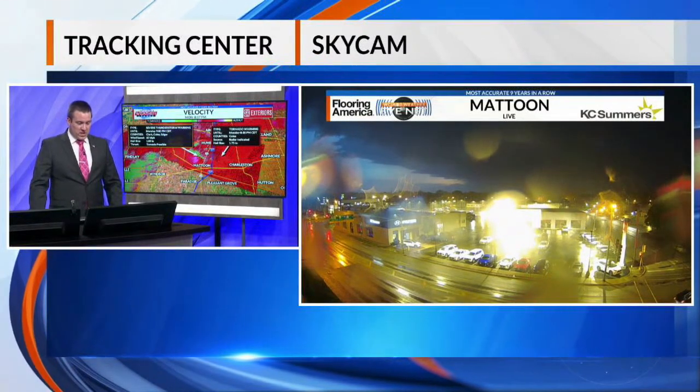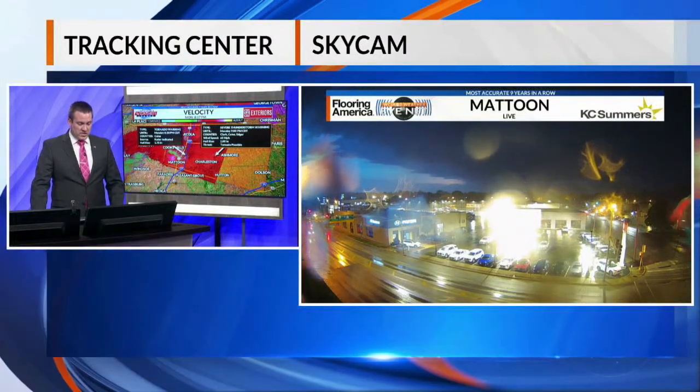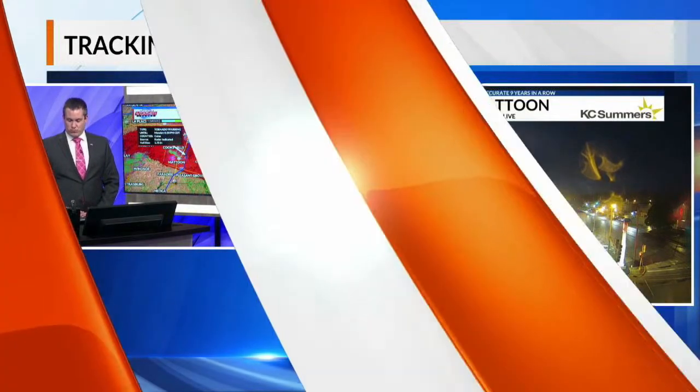So Mattoon, Charleston, locations within and around the Coles County area, getting closer to even Ashmore, be in your safe spot. We've got the tornado warning still continuing until 8:30 right now. Jacob, you got anything? Yeah, I just wanted to update again. The new update just came out.